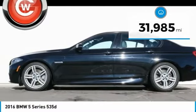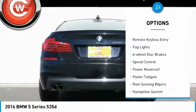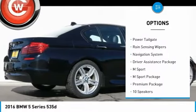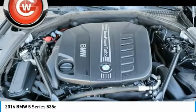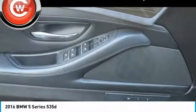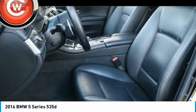Here are some of this vehicle's great options: electronic stability control, brake assist, traction control, remote keyless entry, fog lights, 4-wheel disc brakes, speed control, power moonroof, power tailgate, rain sensing wipers. Drive away with a great deal on this vehicle. Call or stop in today.